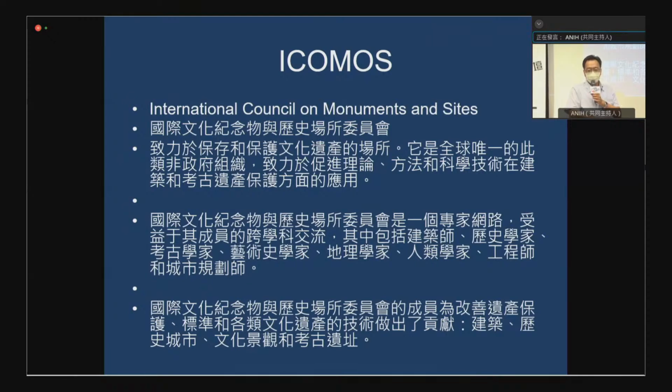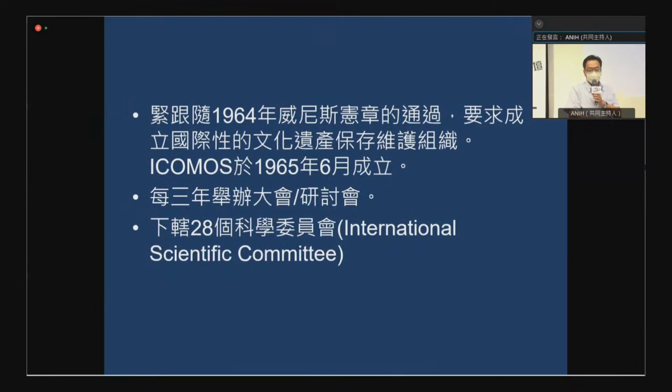The different fields that are being explored and discussed at ICOMOS also cover a wide range of topics. For example, architecture, historic sites, historic cities, and archaeological sites, which is something that's traditionally very familiar to some of us, in addition to cultural landscapes.